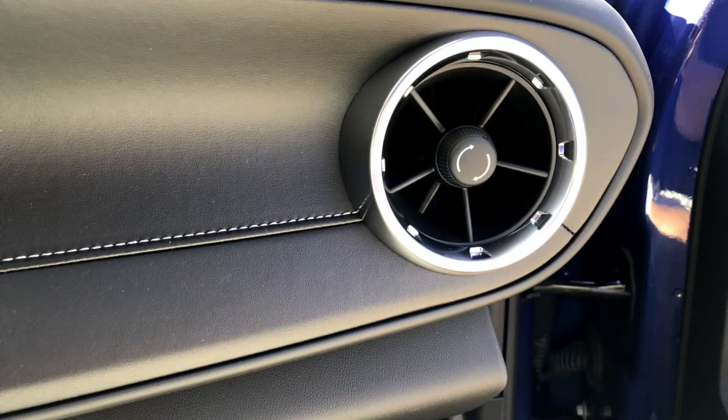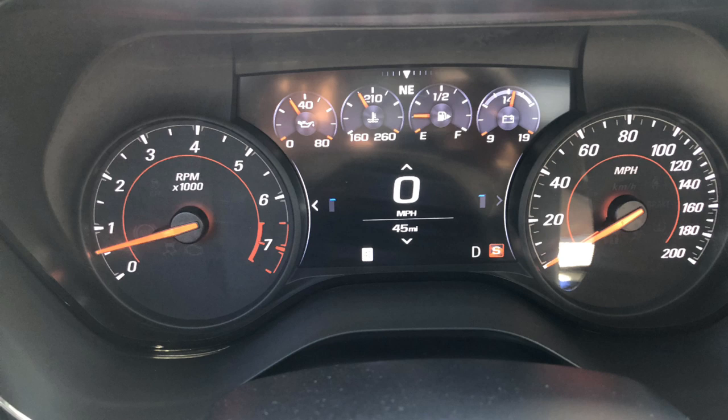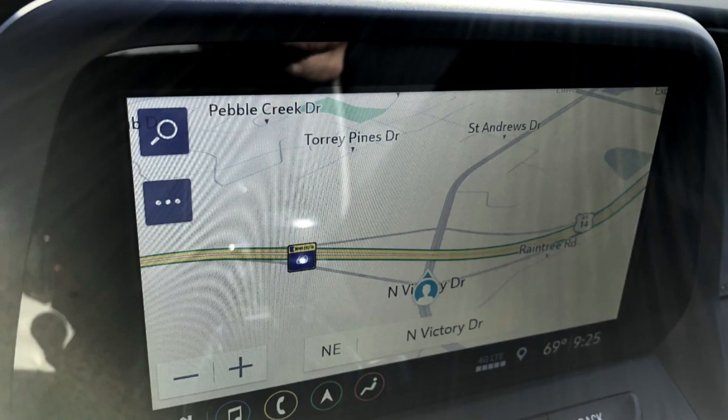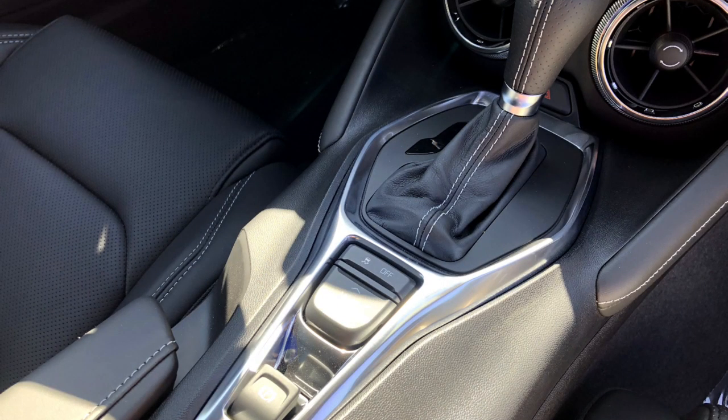Fuel economy on this vehicle, good luck getting it, because as Nathan and I showed you in the drive, we kept our foot in it, and well, that's just obvious. You don't get as good gas mileage. But if you're cruising along and behaving, they're rating this at 16 city, 24 highway, and 19 combined. And the fuel capacity on this vehicle is 19 gallons.